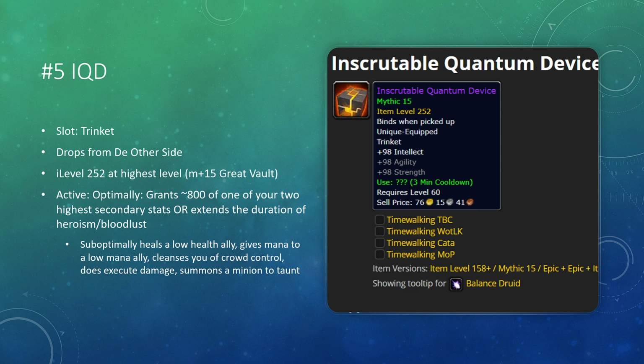But just to go over a little bit, it's a trinket slot item, drops from the other side. You can farm this by farming M15s. If you only do the other side, you will only get the other side items from your Great Vault at the end of the week. So worth considering if you want to farm this specifically. I don't think it's worth it. There are better items. You can get it to item level 252 this patch.